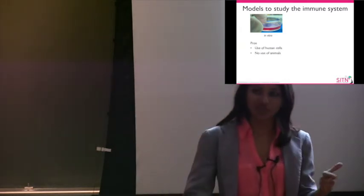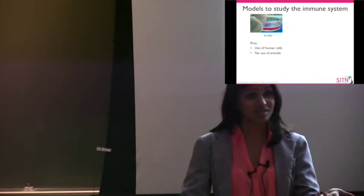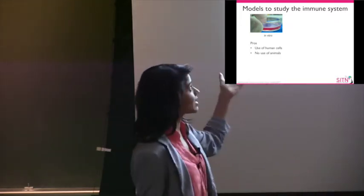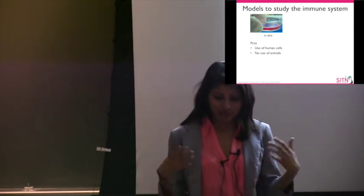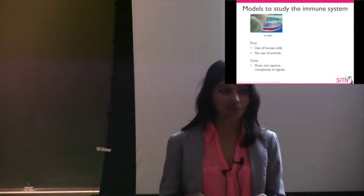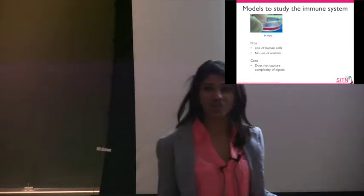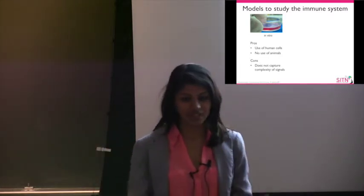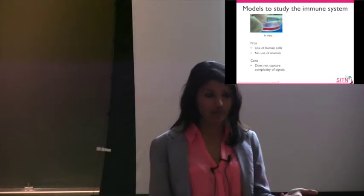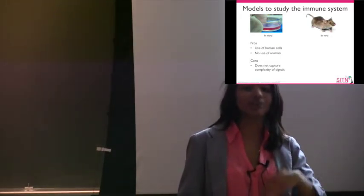The pro of this, if we're trying to understand human disease and make better vaccines for humans, is that you're using human cells and you don't have to use animals in research. The problem is that it doesn't capture the complexity of the signals. When you're putting something into a dish, maybe it doesn't get all of the signals that it would inside of regular skin. So another way, which most immunologists use, is to use in vivo models.